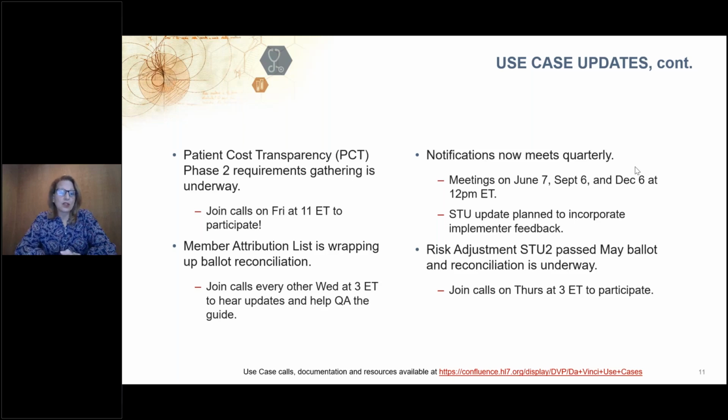In regards to patient cost transparency, the phase 2 gathering of requirements is well underway, and you're welcome to join those discussions on Friday at 11. Member Attribution is wrapping up their ballot reconciliation, and they're having calls regularly and seek your participation in the QAing of the modifications to the guide.